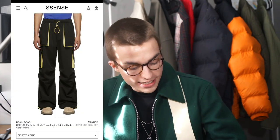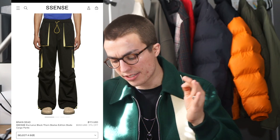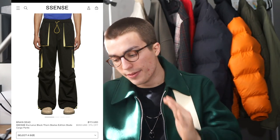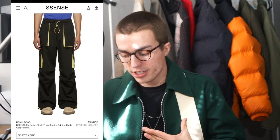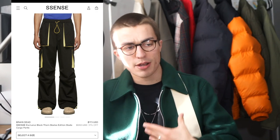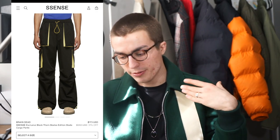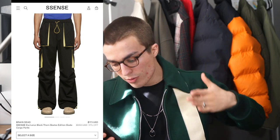Next up are these pants. It is a pair of Brain Dead pants. They're like some skate cargo type pants. I've never actually seen these before, but they just kind of caught my eye. Definitely has more of a streetwear kind of vibe to them. I don't know if it's something I would necessarily wear, but it's on that same track of something that I would enjoy. But yeah, a really nice straight leg.